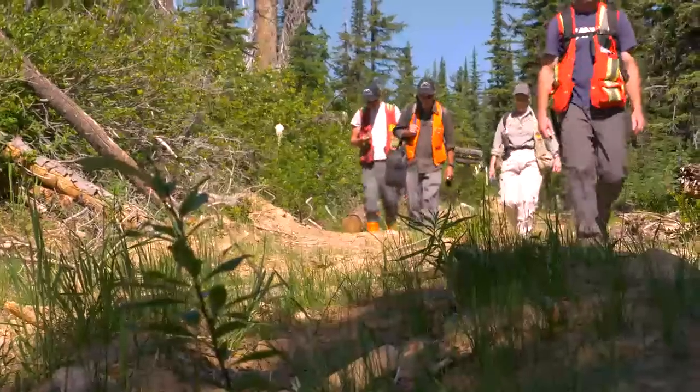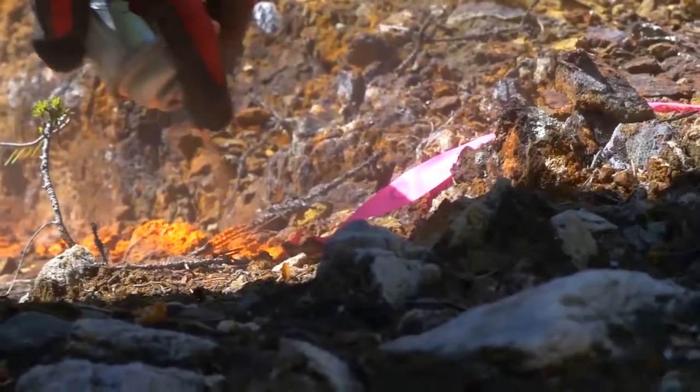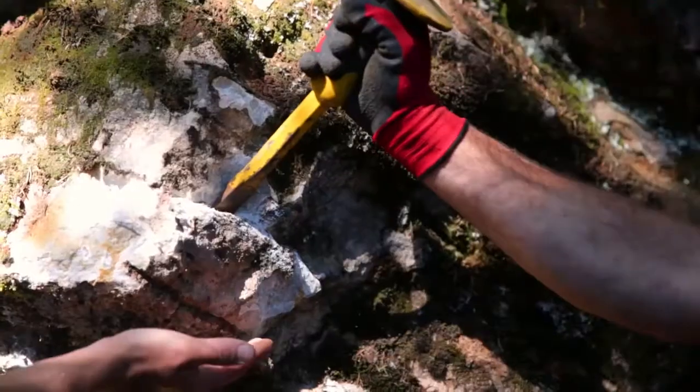So this is our first season working on the Jackpot property. We've got crews out on the ground right now. We're validating some of that historic work. We're getting ready for a drill program later in the season.